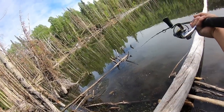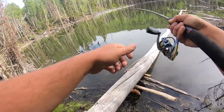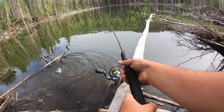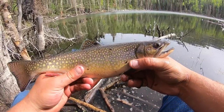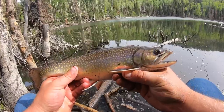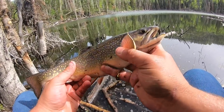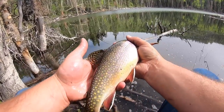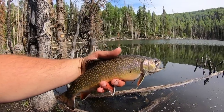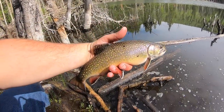Unless I hooked him in the side or something. There's no way I did. Get out of there, bud. I'll let you go. Don't worry about it. Now, that is actually a pretty good fish. All right. That's another nice brook trout. These are big fish for this pond. I usually don't catch that many, but I guess when you're using worms, you're gonna catch the bigger ones. Nice, all right, well, we'll let you go. Beautiful fish with a beautiful view on a beautiful day.